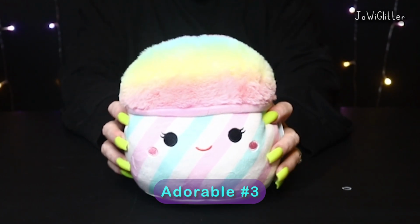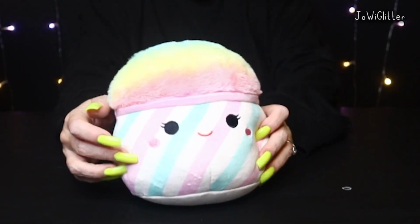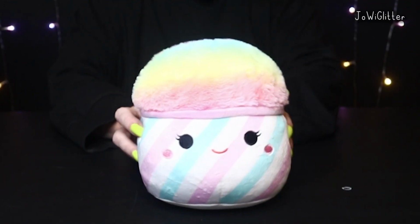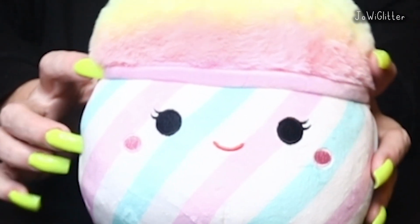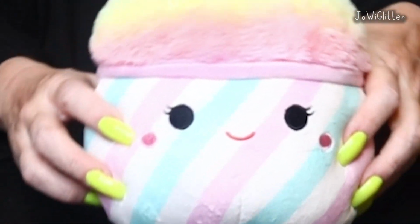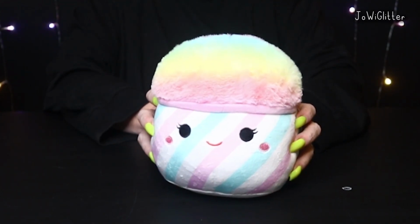She has beautiful coloring with blues and greens, yellows, pinks, some white and stripes on her body. So cute. And I just love this little 7-inch size. It's so cute and so easy to display. They don't take up a lot of room, which is perfect. She has beautiful cotton candy eyes, cute blushing cheeks, and a happy cotton candy mouth. So let's have Bevan do a turn for the camera.